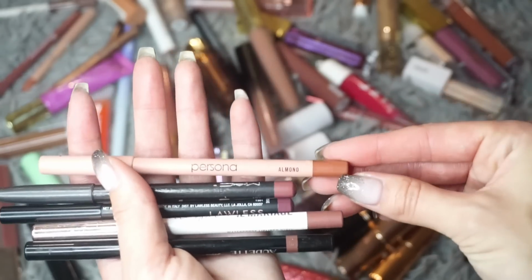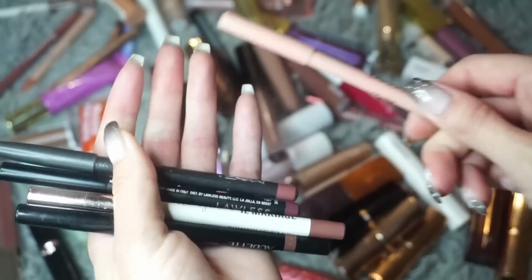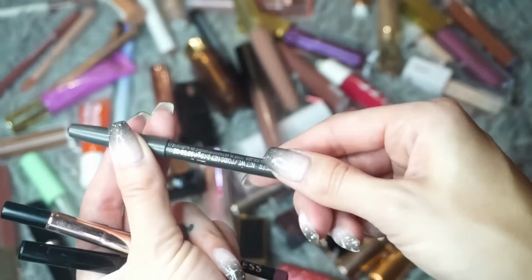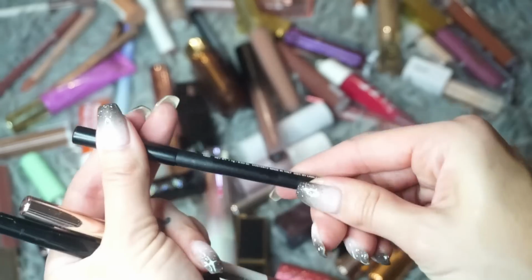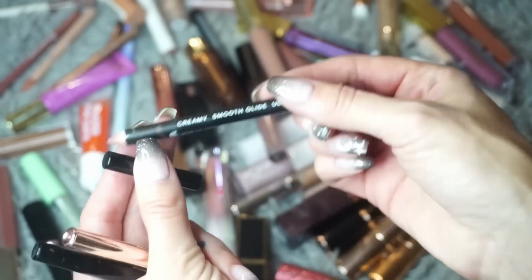From Persona Cosmetics, I have their lip liner in Almond. It's a really nice lip liner. I just don't feel like I need to keep 1,000 lip liners. I'm gonna declutter that one. From MAC Whirl, this is an OG holy grail of mine. I love Whirl. I have to keep that one. I also really enjoy the ones from Lawless Beauty, and this is one I reach for over and over again. This one is in the shade Honey Rose.